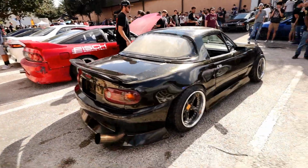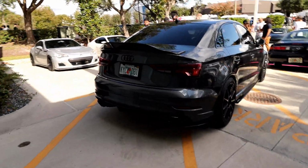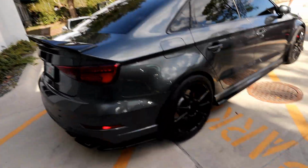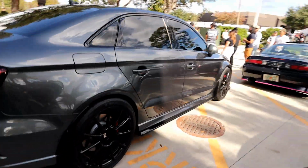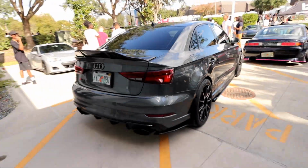Damn. Literally probably my favorite daily driver at the moment. This is one sick RS3. One day, folks. One day.